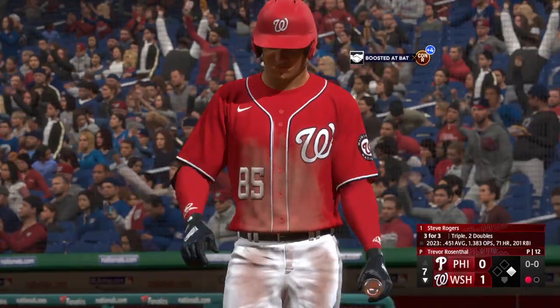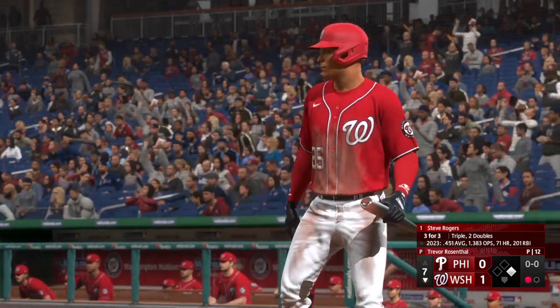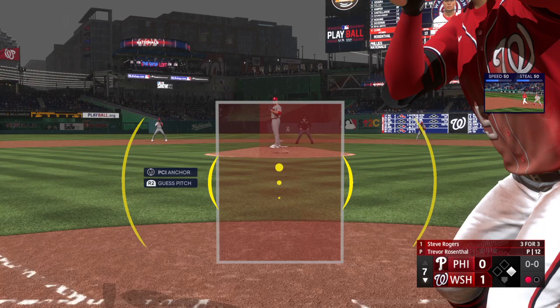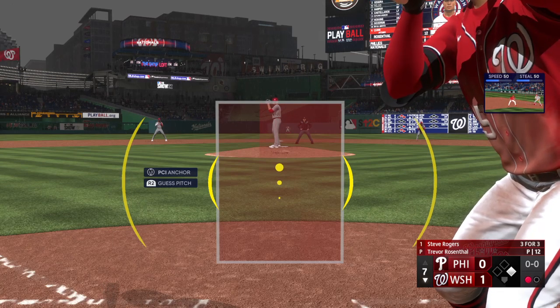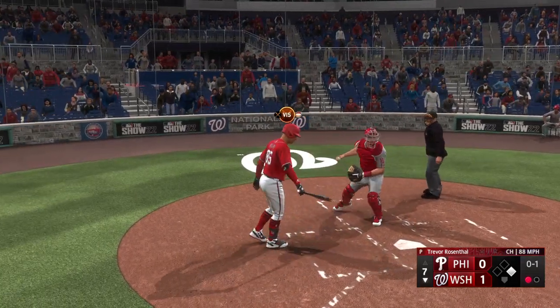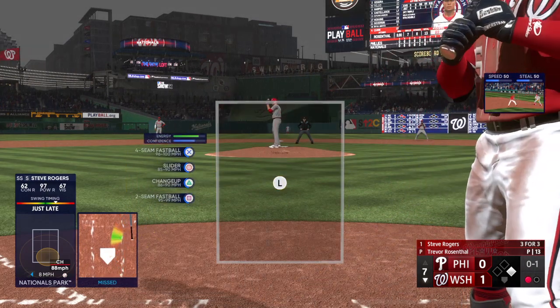So the Nats lineup turns over. Next to hit for the Nats, Steve Rogers. No matter what, when you're playing this kind of rival, take your game to another level. In the dirt, Garcia at first, one gone.